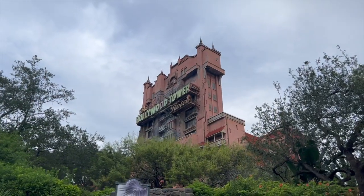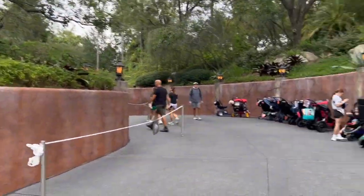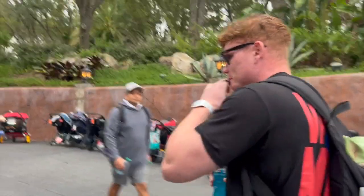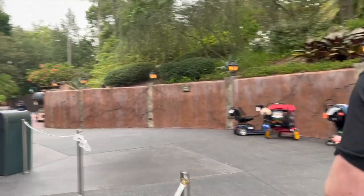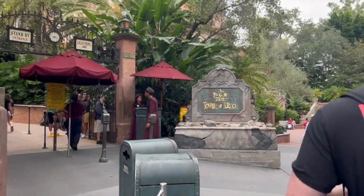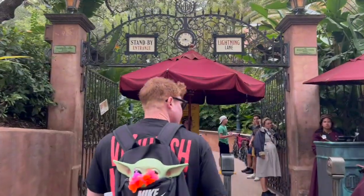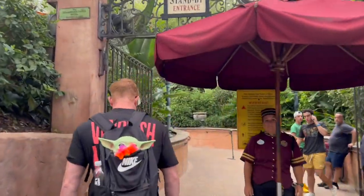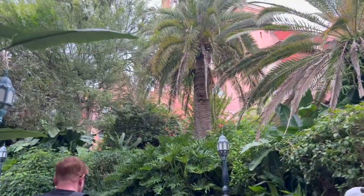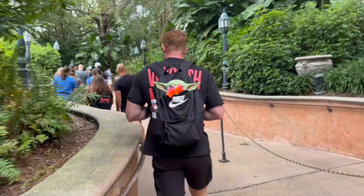So after the saltiest Mickey pretzel known to man, which we actually could not eat, it was bad, wasn't it, Ryan? Inedible. I don't understand how anyone could enjoy that much salt on a pretzel. We are going on to the Tower of Terror. This is our favourite ride here. We love it so much. And this will probably be our 5th or 6th time riding it, I believe. It says it's got a 25-minute queue.